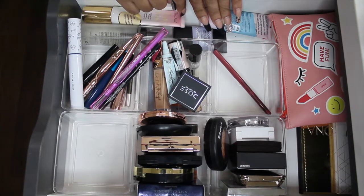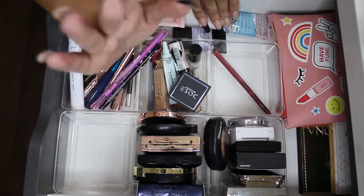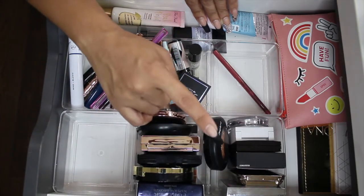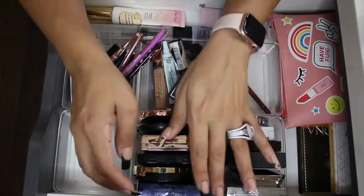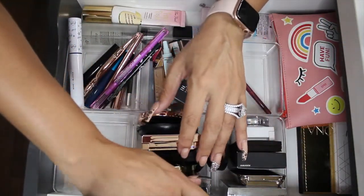I did have the Charlotte Tilbury little foundation sample thing. I did finish that, so it is in my empties, and you guys will see it in my empties for the month of August and September. Now everything that's left in here, I believe I'm holding on to.